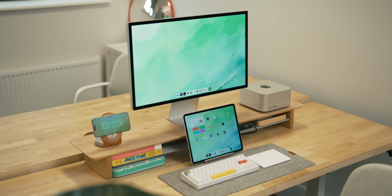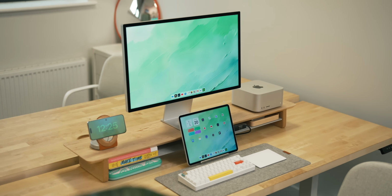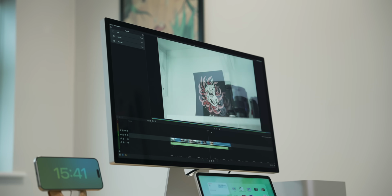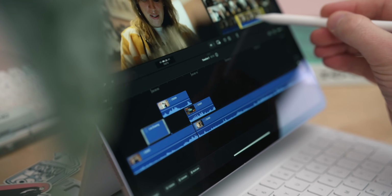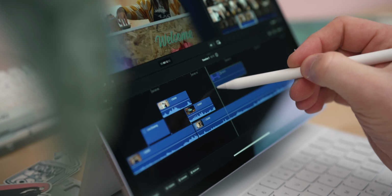It also opens up the bigger features. You're getting the external monitor support with Stage Manager, so you can have a full desktop experience with your iPad if you want, and there's no app limitations at all. You can go on the App Store and download whatever you want, including the big ones from Apple like Final Cut, and getting the full DaVinci Resolve and things like that.